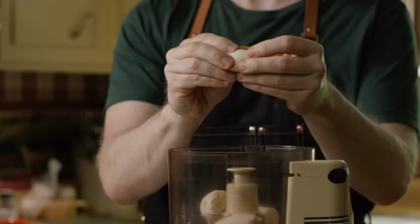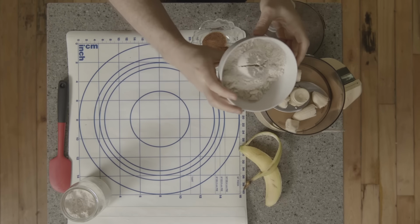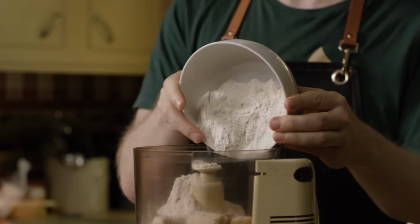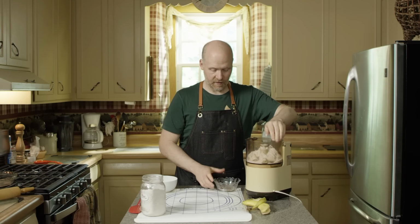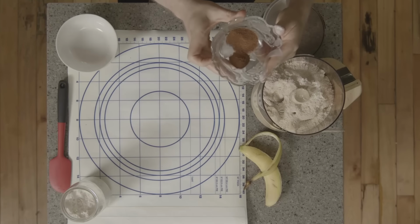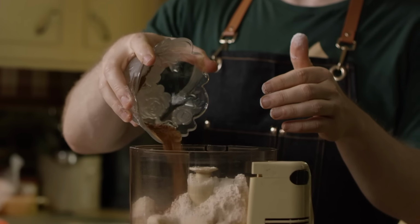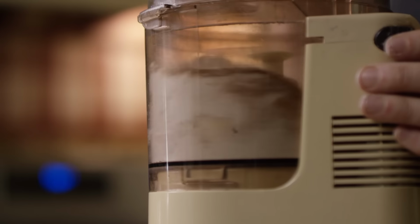And we're gonna mix that with 1 1/4 cups of whole wheat flour. I haven't tried this with a gluten-free 1-to-1, but it would probably work. And you could leave it at that if you wanted to, but I'm gonna add a few things just to up the flavor a little bit. Just a dash of salt, tablespoon of coconut sugar, and a teaspoon of cinnamon. Then we're just gonna blitz that until it's nicely combined.